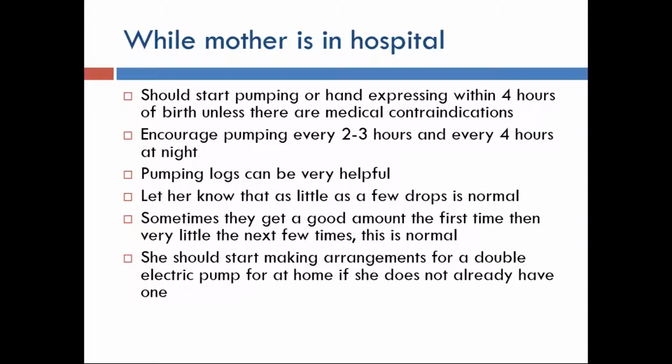So the first thing is we would like to get the mom started either pumping or hand expressing within 4 hours of birth, unless it's medically contraindicated. If she's herself in an intensive care unit, or say she's throwing up a lot, there may be a reason she is unable to do this. But if everything's good, we would love her to start either hand expressing or pumping in the first 4 hours. And then it's good for her to pump every 2 to 3 hours during the day, and at least once at night, with no more than 4 hours between pumpings.